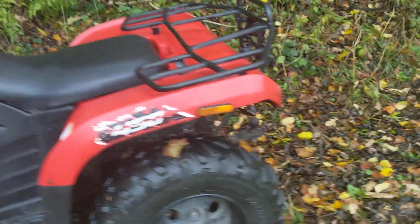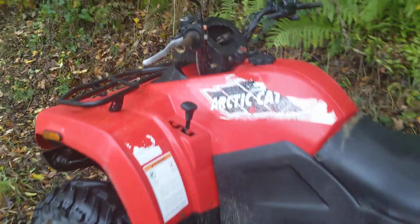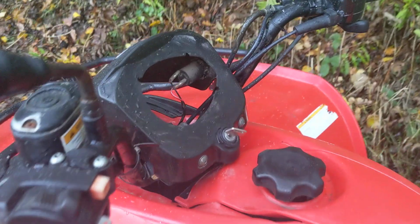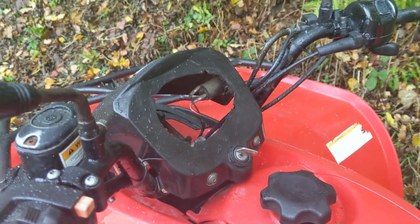What else have we got to show you? There's no play in any of the suspension. I've already jacked it up and had a look. There's nothing at all. Oh yeah, the screen. So as I say, this had been sitting for 2.5 years, and it'd been sitting for a couple of months outside previous to me buying it.